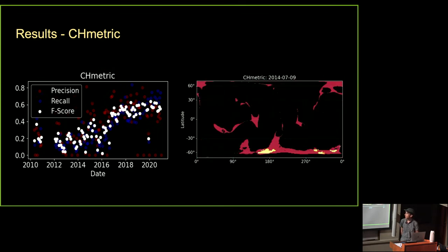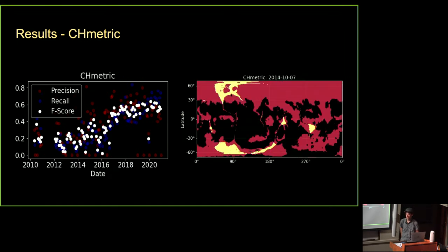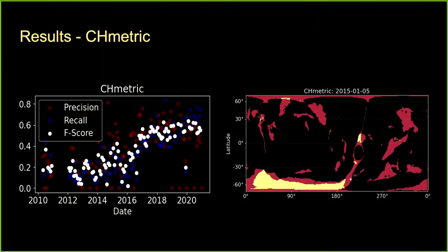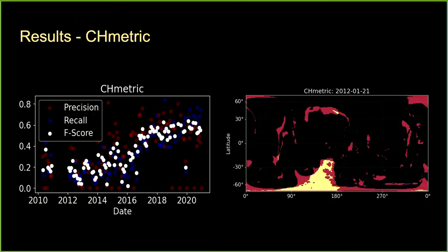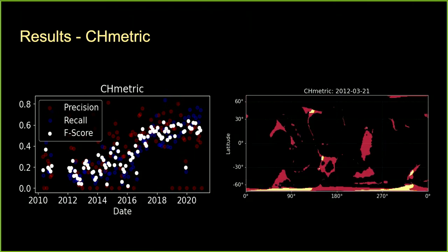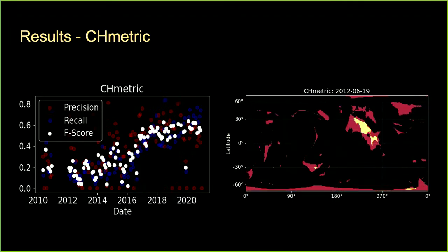And here's a cool little video of the coronal hole map changing over time. During solar maximum, there are a lot more coronal holes near the equator. You see a lot more smaller structures near the equator and bigger structures near the poles. So it's harder for the model to hit those smaller, more complicated structures near the equator, and that's why during those times it scores very low. But during solar minimum, it's just two very distinct large coronal holes at the poles, and so it's very easy for the model to capture that.